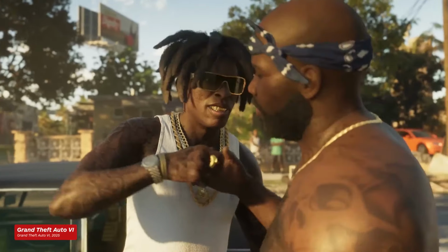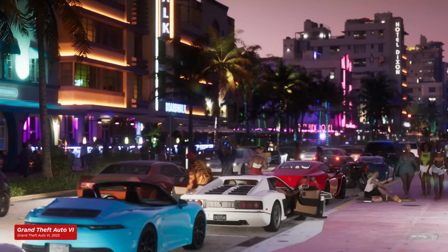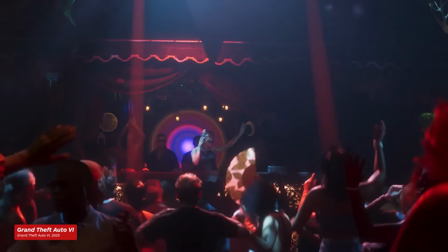But if there's one thing that might bring us all together, or tear us apart so we can do crime in the street and run over pedestrians and stuff, it's Grand Theft Auto 6, a game that still doesn't have a release date and definitely won't be there when the PS5 Pro launches this November. Until then, we'll have to ask ourselves what we're willing to pay to see the forest from the trees.